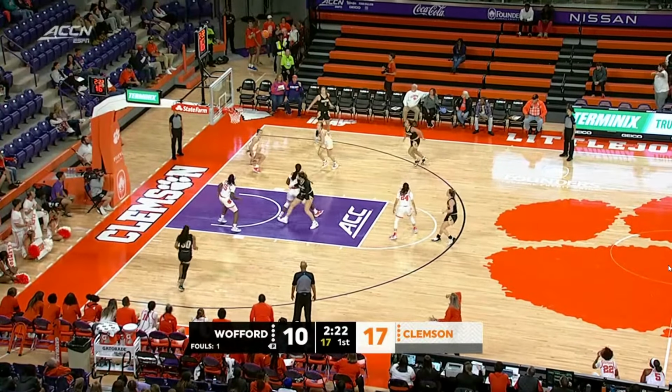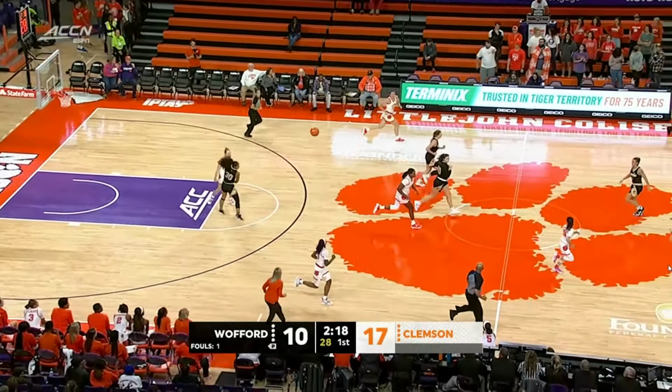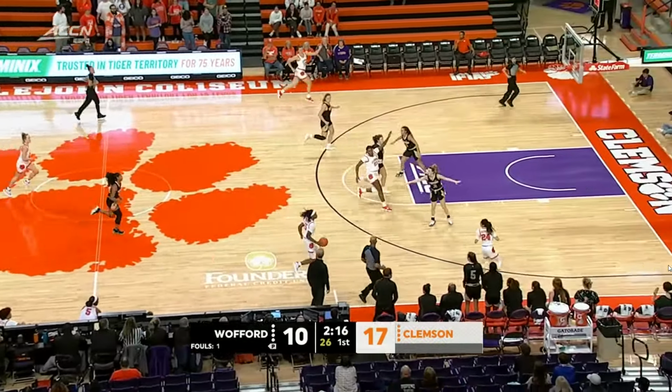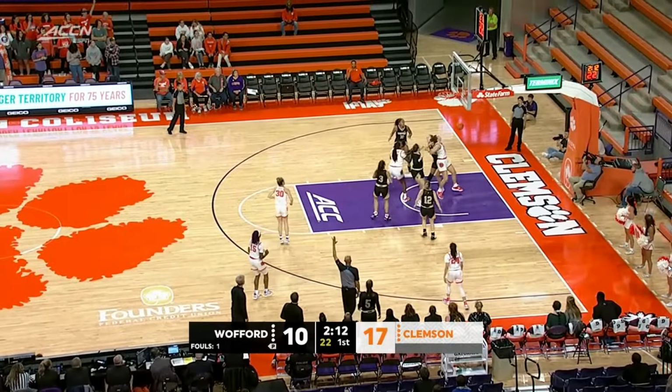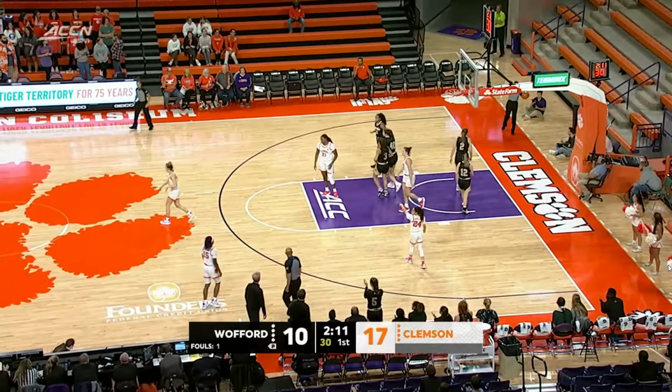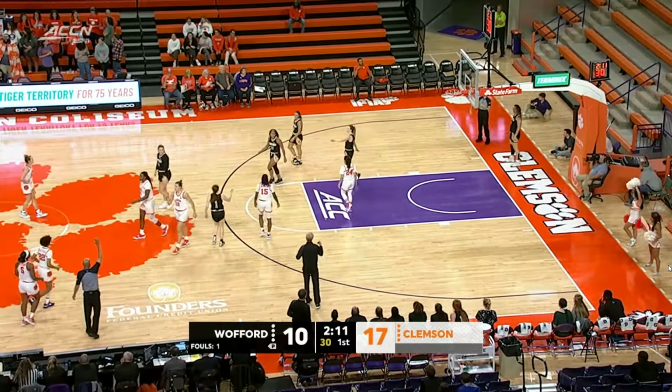Parrish trying to take a step back jumper from 18. That's no good, and Ott clears the glass for Clemson. Outlets it to Gaines. Gaines, Douglas, right back to Gaines. Why not a three? It's off, no good. Missed everything, and out of bounds it'll go. Ball will go back over to Wofford.